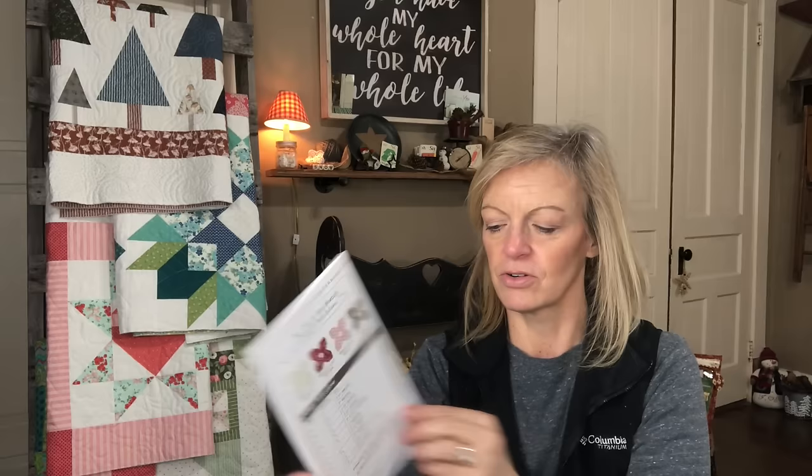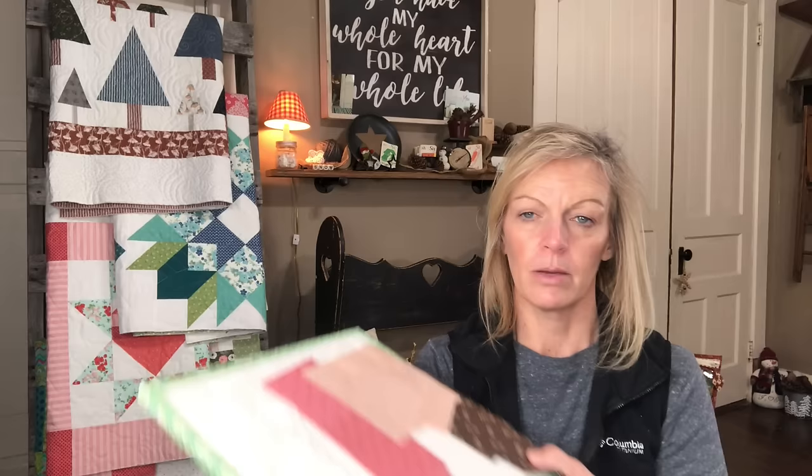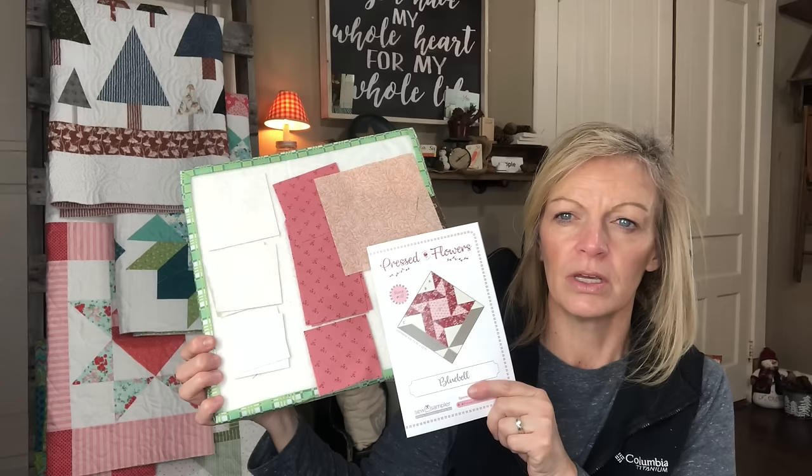So I have my fabrics cut. I did not get them pieced before joining you today. So let me show you my pieces. So here is the pattern. This is our 10th block. So we have two more, and then we'll be getting the setting instructions for this. And you can see the brown that I've chose and the darker pink and the lighter pink.